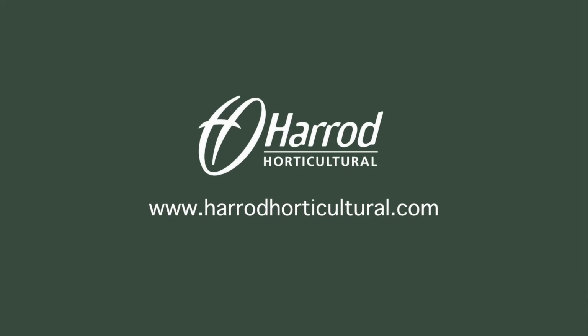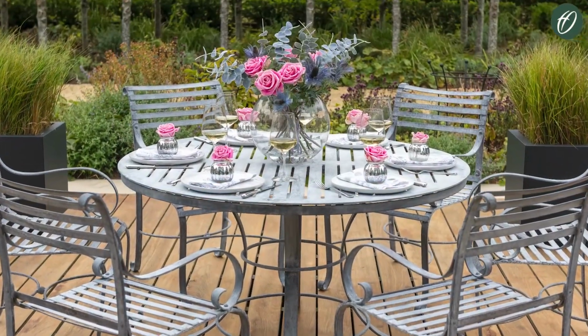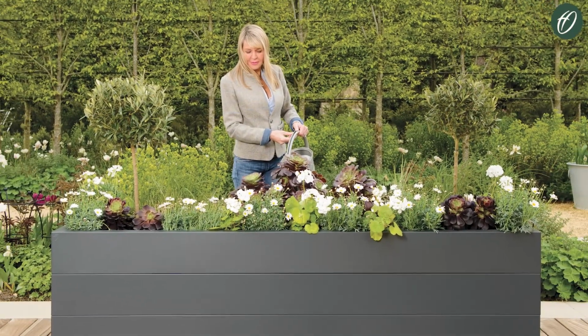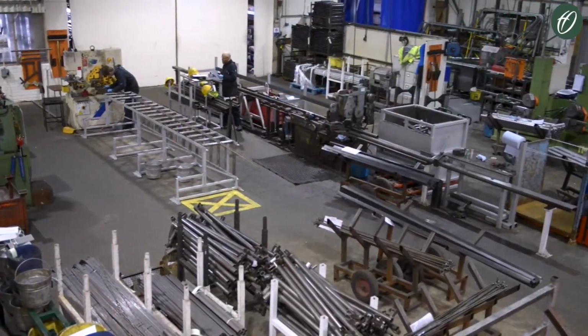Harrod Horticultural has over 60 years of UK design and manufacturing experience. Our range of garden structures and products have been thoughtfully designed and chosen to help you achieve your perfect garden. Based in Suffolk, we have over 120,000 square feet of manufacturing and warehouse space.